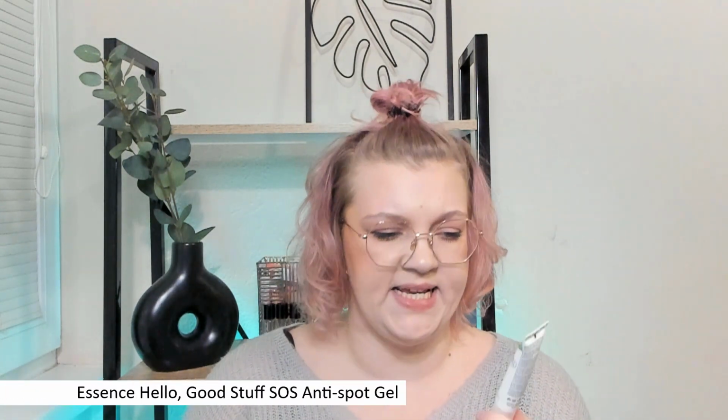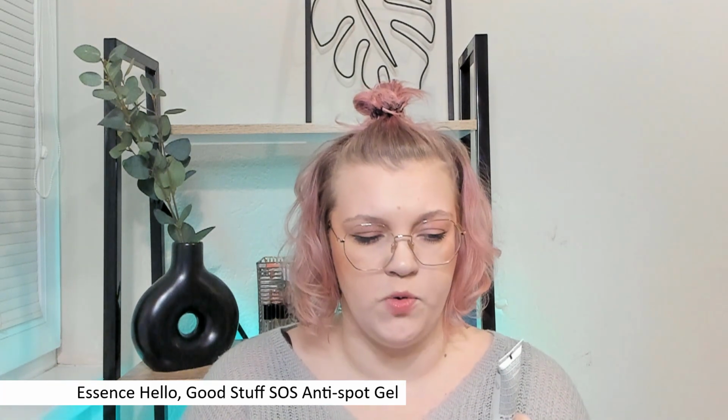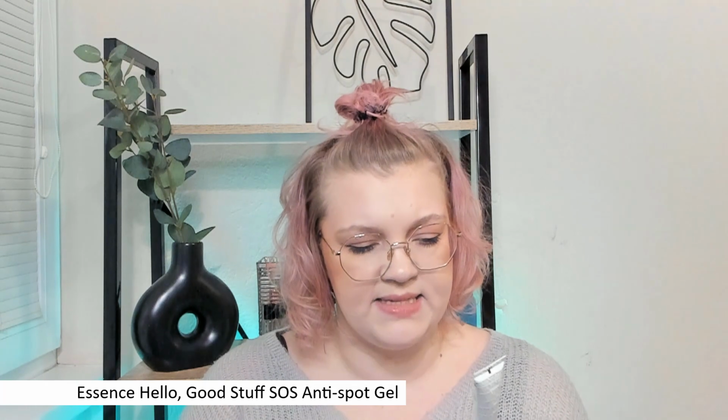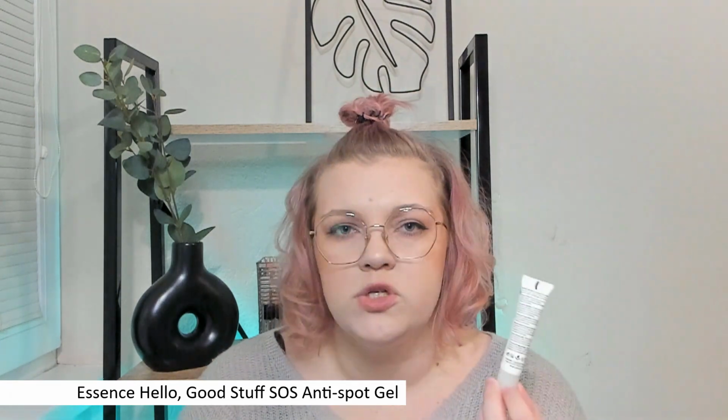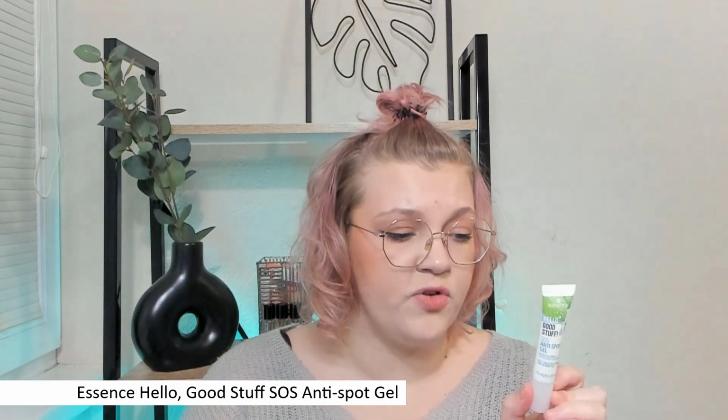Okay, next one, we're going back to Essence. Now, since we were talking about the pores, the exfoliation, I feel like it's only fitting to talk about this one next. This is the Essence Hello Good Stuff SOS Anti-Spot Gel, which is supposed to reduce spots, cool, and soothe. It contains salicylic acid, zinc, and mint oil. It comes in a little tube that is incredibly leaky. Seriously, people, get yourself some normal tubes because this is insane. And you have 15 milliliters of product.